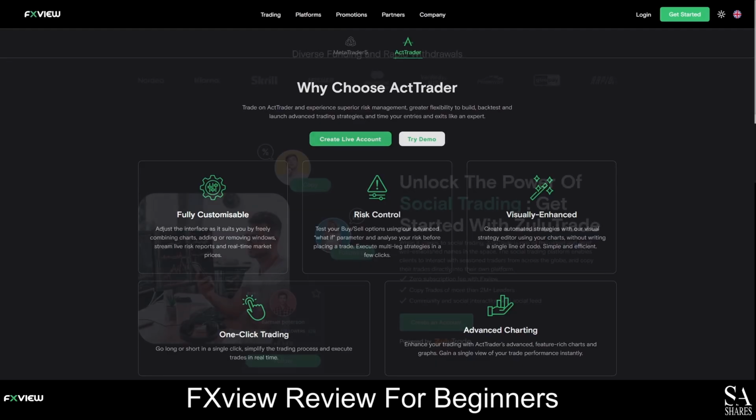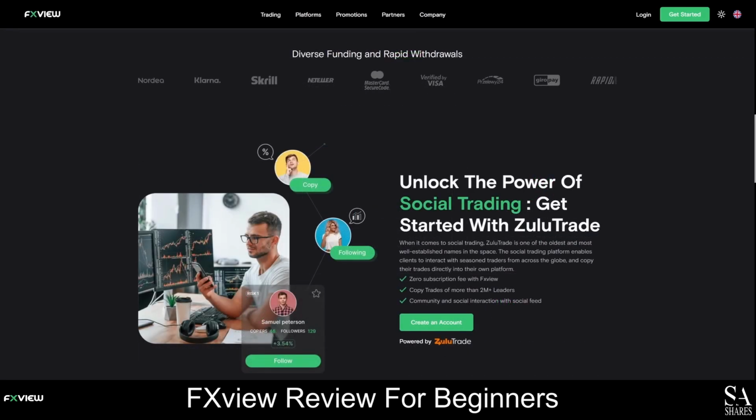For traders interested in copy trading, FXview integrates with Zulu Trade at no subscription fee, allowing users to tap into a global community of strategy providers. All platforms are available across desktop, browser, and mobile, ensuring you can trade wherever and whenever inspiration strikes.